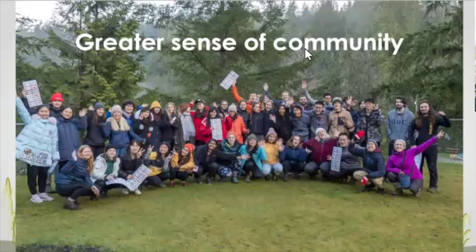So finally, generating this greater sense of community is a huge aspect of the program, because we believe that by creating a greater sense of community, we do help students in their transition from high school to university. Okay, and hopefully Kat and Noah will be able to speak a little bit more about this.